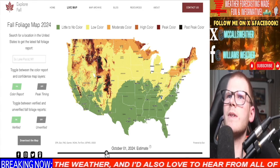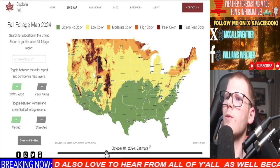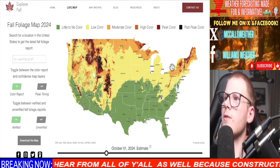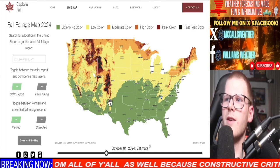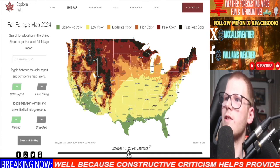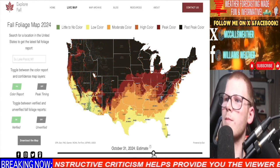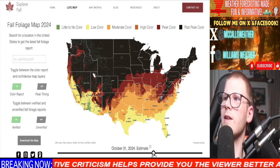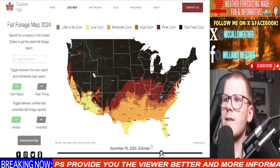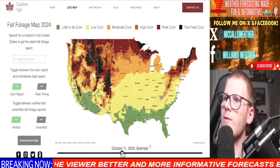Now, lastly, let's take a look at the fall foliage. For the month of October, we can see that we're going to have some pretty good fall foliage up there in the Mountain West, as well as up there in the Northeast. Got some peak fall foliage as we head into October 1st. Then as we head towards the middle of the month, really much of the country is going to be getting in on that fall foliage. And in October, we're past peak foliage here at the Williams Weather headquarters here in southern Indiana. Really much of the country is going to be past peak. So if you're down there in the Smoky Mountains, the middle of October is peak fall foliage down there.